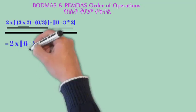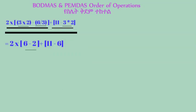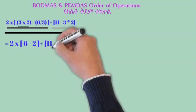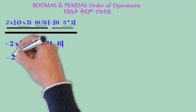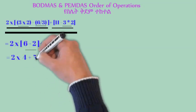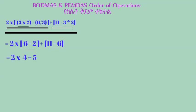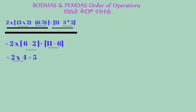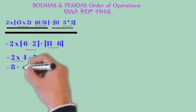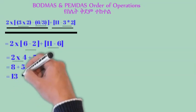So 3 times 2 is 6, 6 divided by 3 is 2, and 3 times 2 is 6. Now we have 2 brackets left, so let's evaluate the 2 brackets first. So 2 times 4 plus 5. So again, we do 2 times 4 first, because multiplication comes always before addition in any of the 2 cases, BODMAS or PEMDAS. And your answer is 13.